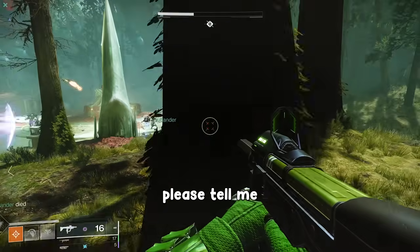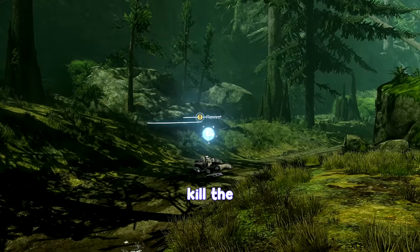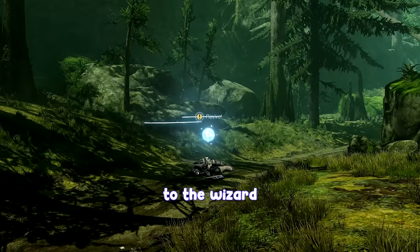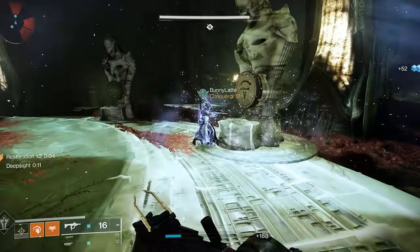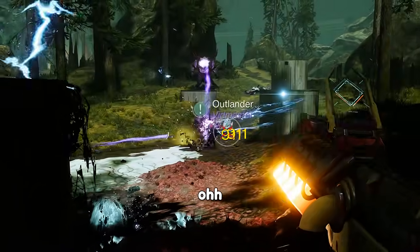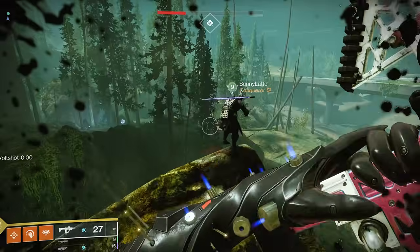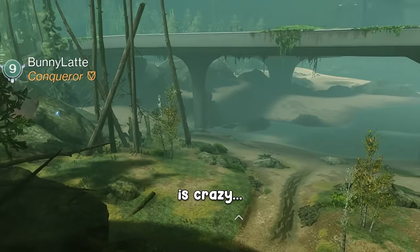Holy shit. Please tell me you did not have the buff. I have the buff. 12 seconds later. Yeah, you guys didn't kill the wizards. Only I was doing damage to the wizard for some reason. Alright, so. Cool. Outlander, ogre. Nice. No way, the Wells Gate is crazy.